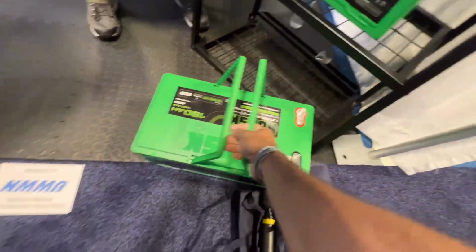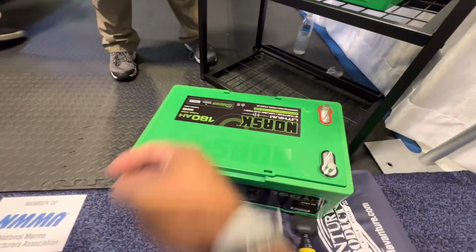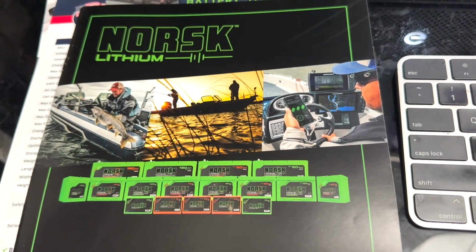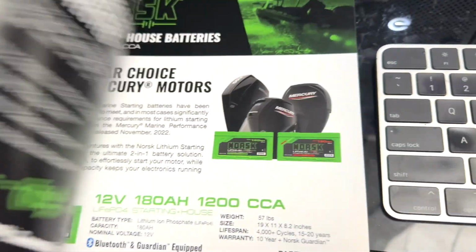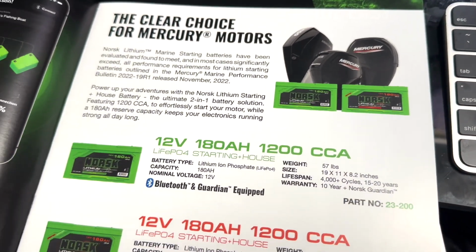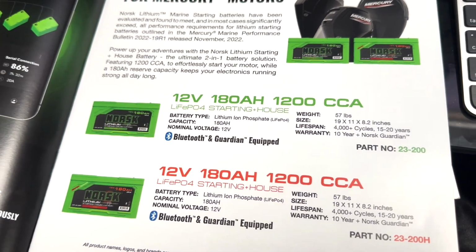They're Norse batteries. I somehow botched filming this. I don't know what I did with the film, but they have really good stuff. Check this out. For starters, they have a really good battery spread. Look at that. That is a lot of batteries and a lot of diverse batteries. The voltage to amp hour ratio for the size of the battery was also very good, like some of the others. But they had heated cells here.